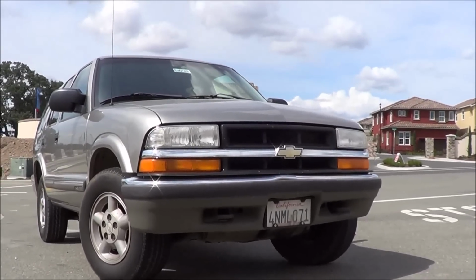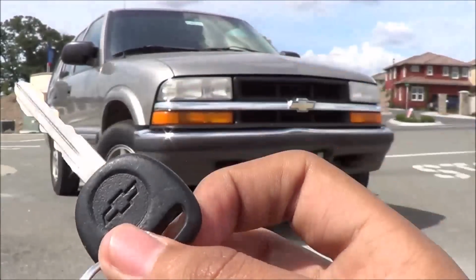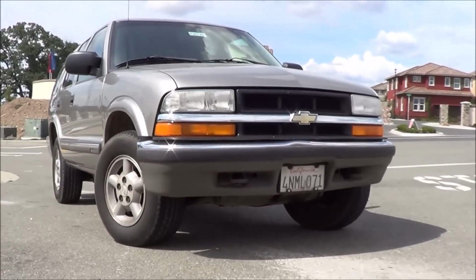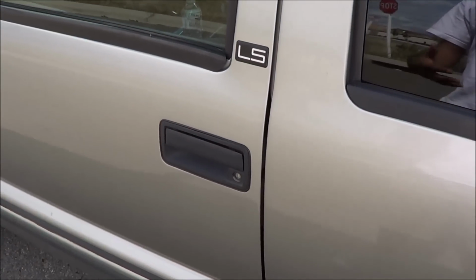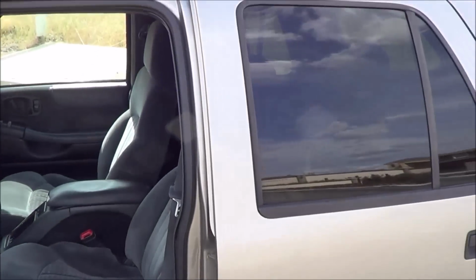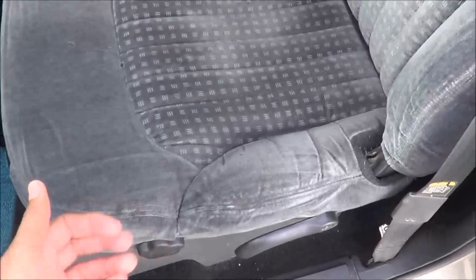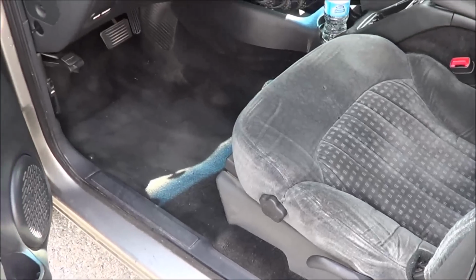Now here goes the key fob for the Blazer. Overall, it's your pretty traditional looking Chevrolet key. No remote keyless entry system here. This is a 2000. Our trim of the Blazer is the fairly basic LS trim. Now it is the pewter exterior color, with a full-on gray cloth interior. You do have manual driver's seat adjustments as well as manual recline and manual lumbar as well.